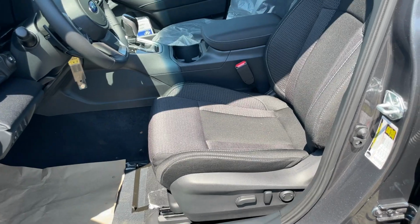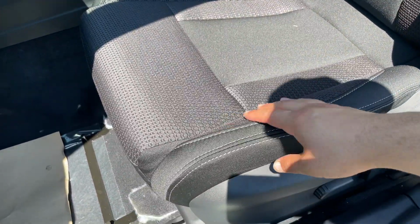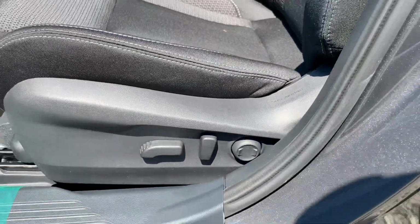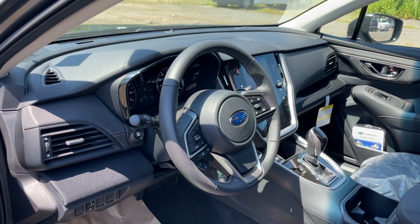Here are the seats. The seats are very nice and comfortable, and I love the fact that they're nice and aggressive. They do hug you in place, so this is good when going off-roading. And they're going to be the seat controls down here. They are powered seats, and it does have lumbar support. But let's go ahead and move inside the Subaru, and I'll show you how it looks like from the inside.